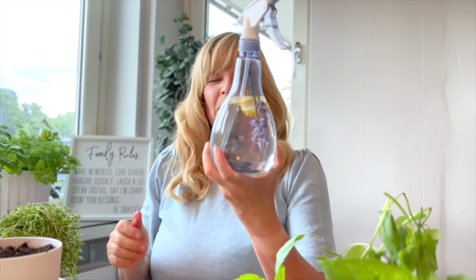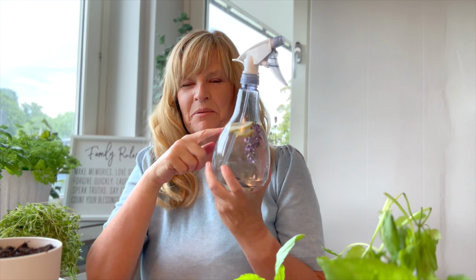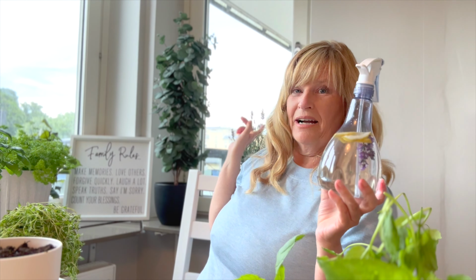I also want to say that herbs can also be used for cleaning. So this is my vinegar. I put in some lemon peels, but also some lavender from my garden. I have my lavender here behind me. So anyway, these are my tips.